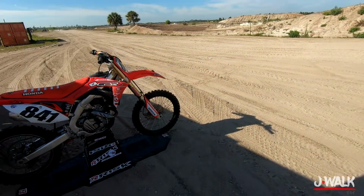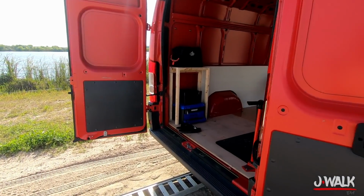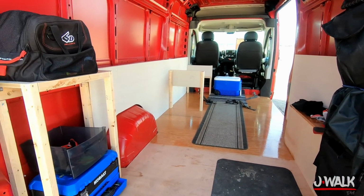All right, here we go. I cannot get over how good that setup looks. Also, here's a little update for you guys on the van build so far. I'm making some steady progress. Now that Bridget's dad left, it's just been me building it, so it's kind of been taking a little bit more time than I had hoped, but we're getting everything looking really nice.